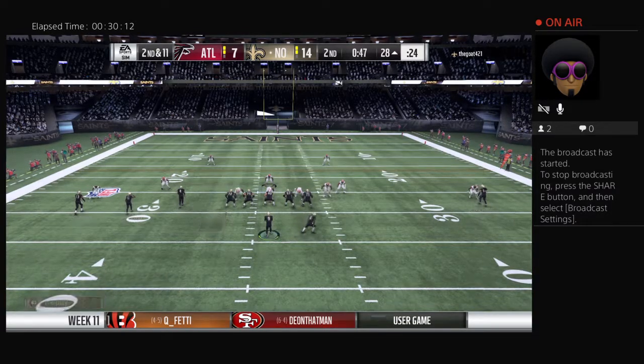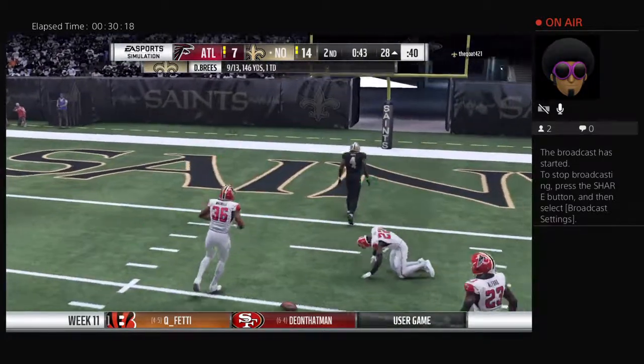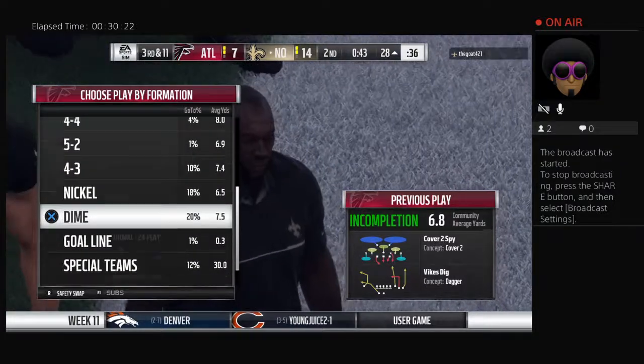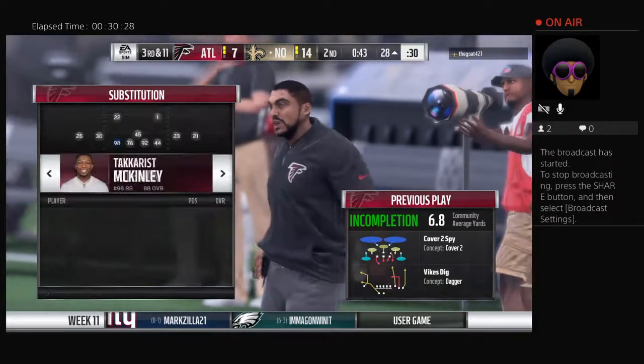Now Breeze throwing on 2nd down. And the hit jarred it loose. It's incomplete. That would have been a great catch, but it was real difficult to hold on to because it was contested all the way. Would have been a great play if he'd been able to haul that one in.